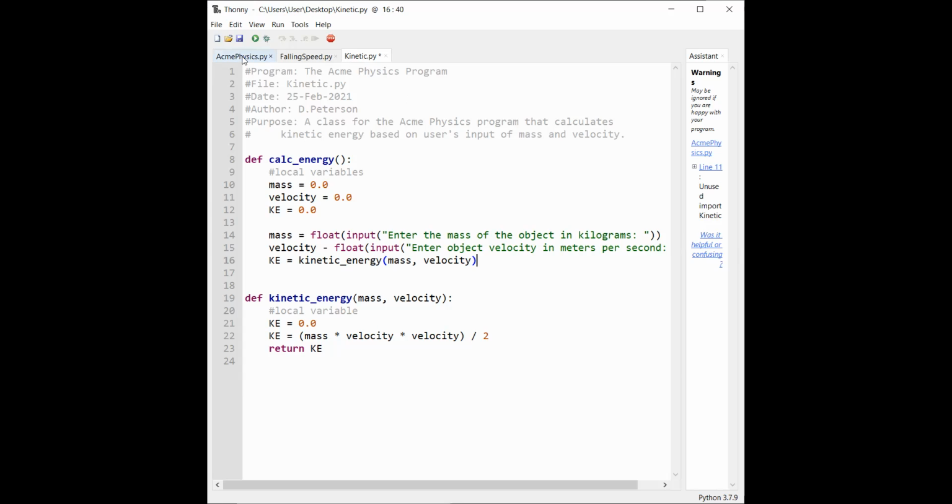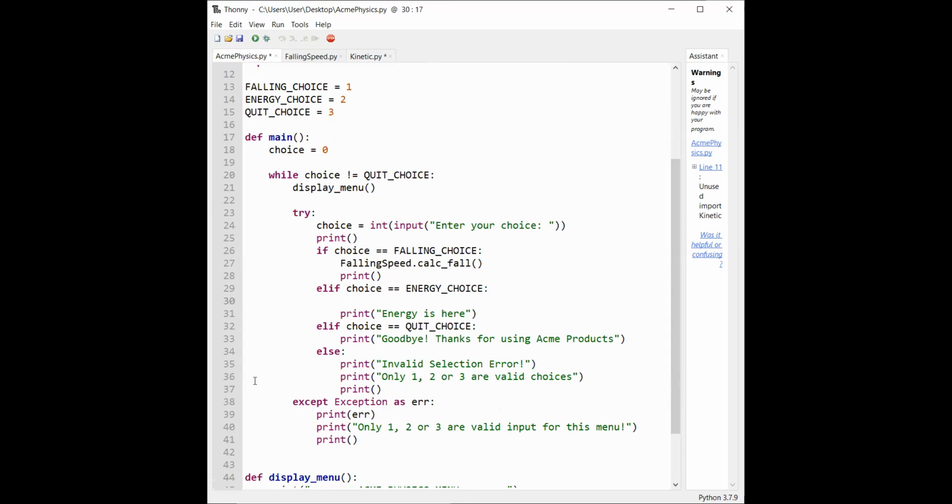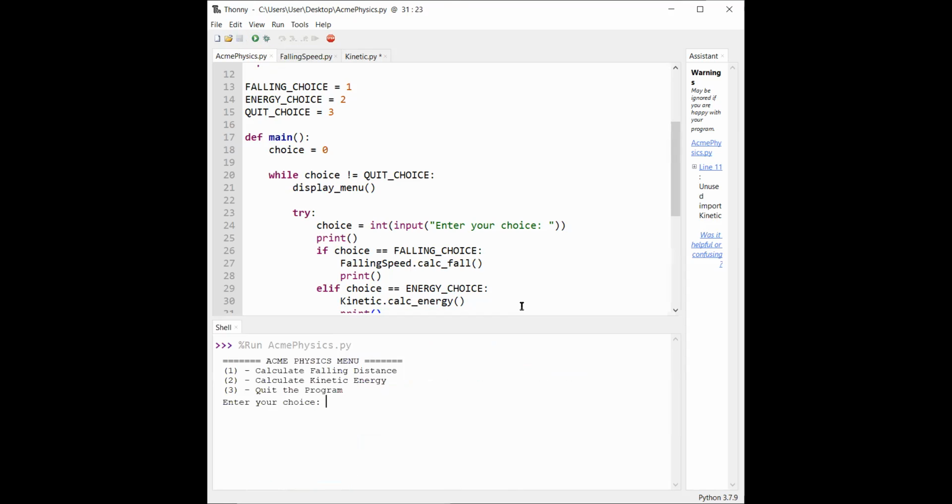So now I think, let's see, I'm going to call calc energy. Okay. So this one here should be nothing more than kinetic. Calculate energy. And then I'll get rid of this here. And let's see if I break it.